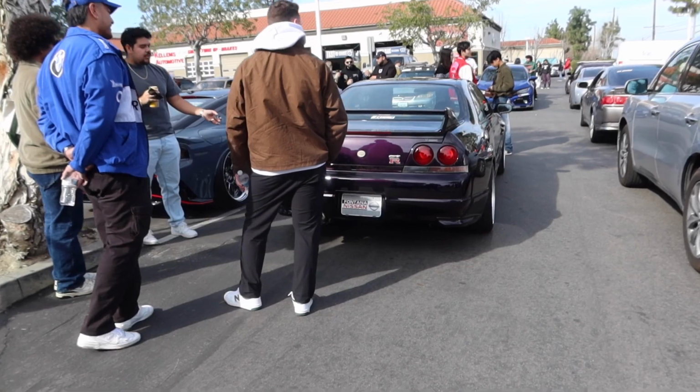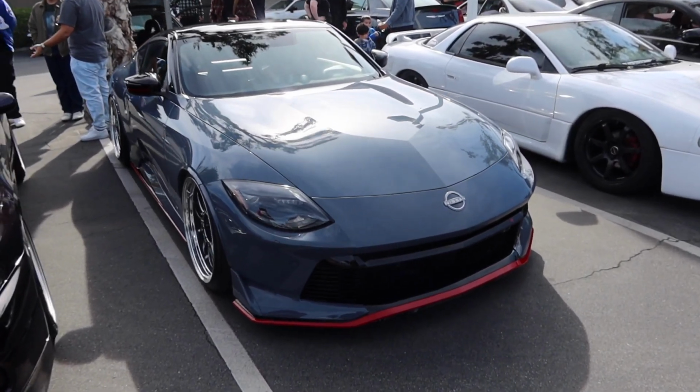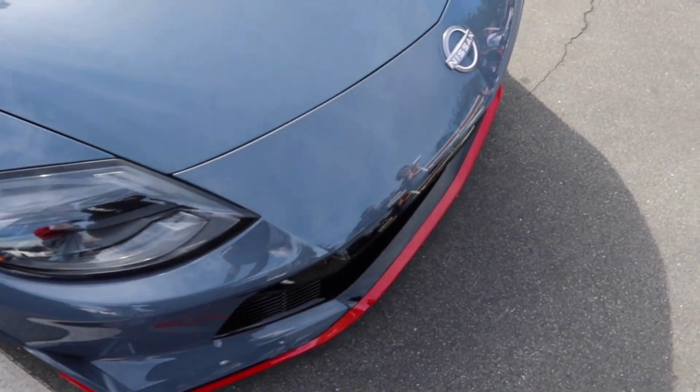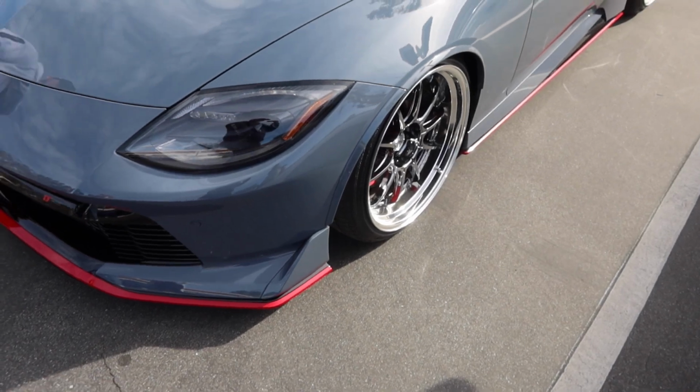So next to my homie Jimmy over here is a new Nismo Z. Bro, this is so sick. It's bagged too, I think on SSRs. My goodness. I've actually been thinking about getting one of these. Well, not a Nismo, but a regular Z. And wow, this thing kind of sold me.